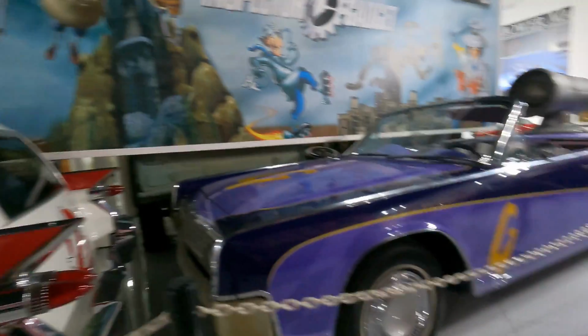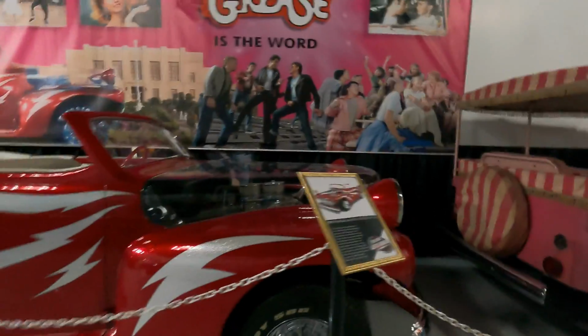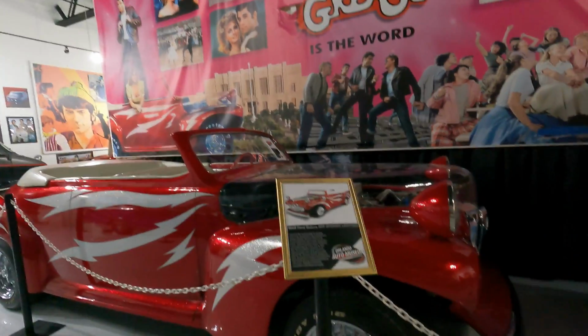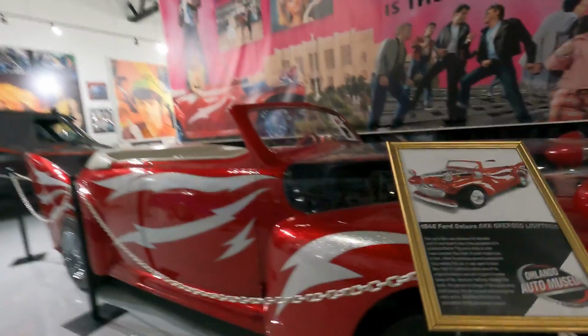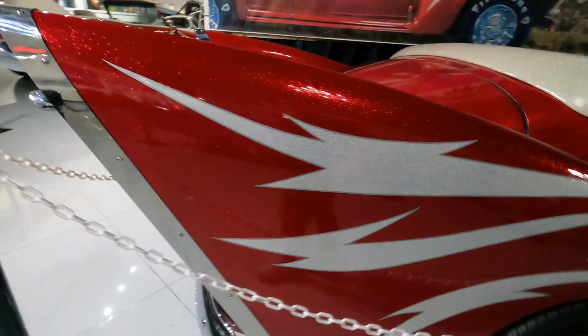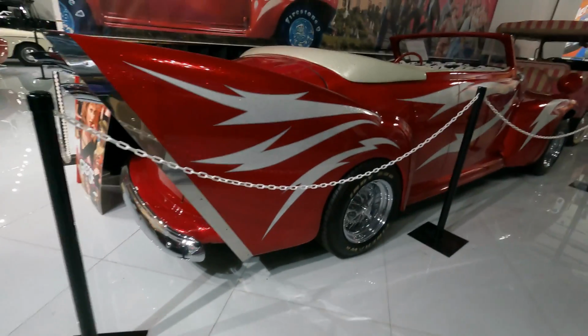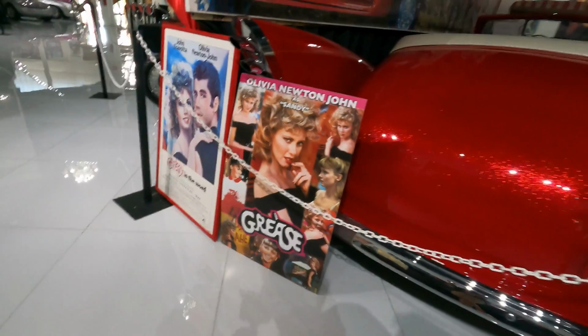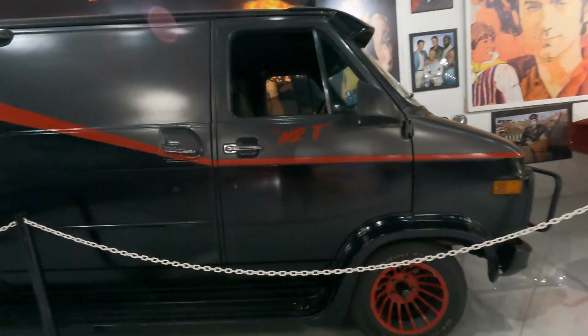All right, got one here, Inspector Gadget car. We got the A-Team. We got the car from Grease. The real car from Grease, 1948 Ford Deluxe. Grease Lightning. Isn't that something? Grease Lightning. It's got a metal flake paint on it. Really nice. I don't know who did these back in the day, because the movie I think was in 1978. The old van from A-Team right here.